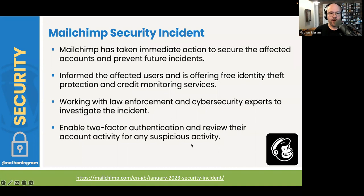They're working with law enforcement and cybersecurity experts to investigate. They suggest that you enable two-factor authentication and review account activity for anything suspicious.